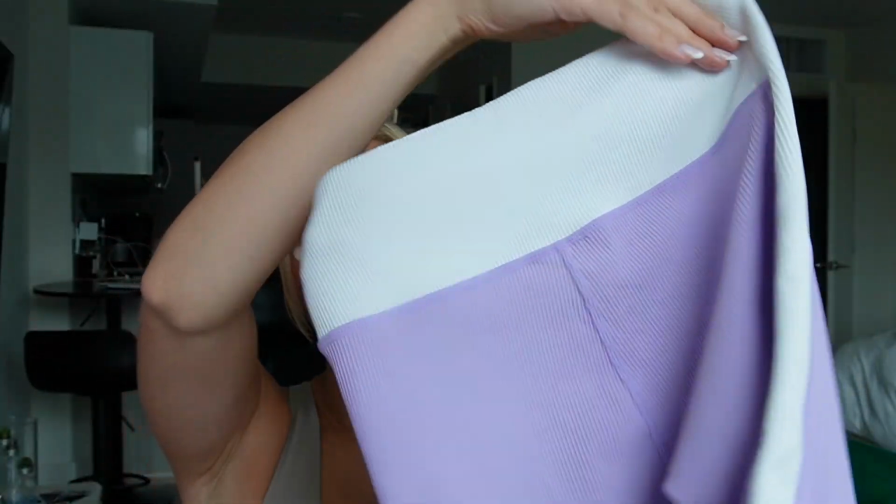I don't know if you guys can really see, but it's ribbed, but spandex. But it's more, how do I explain it? It's not ribbed like the seamless ribbed. It's like spandex ribbed. But the back is like this.